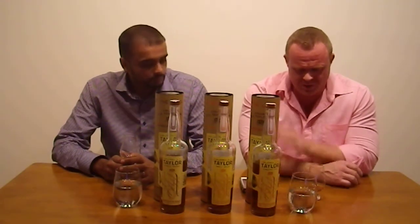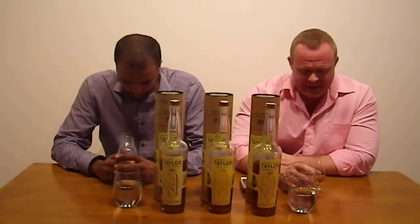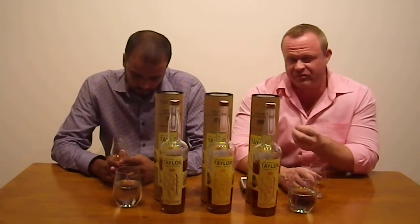So, out of 100, where would you rate this whiskey? I would have given it a much more favorable rating if the finish would have been a little bit longer and had a little bit better mouthfeel to it. But I would still put this at about a 90 out of 100. That's what I would say.